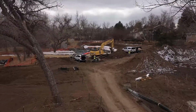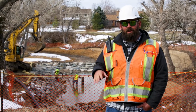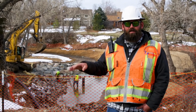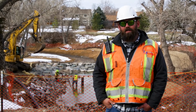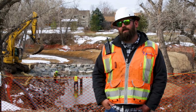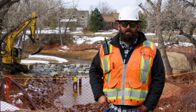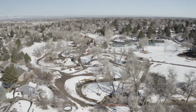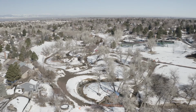So in this job we had to build several grouted walls with 2 grouted drop structures, and there are 2 walls that are 3 courses high, and then 2 walls that are 2 courses high, and then 1 very large drop structure behind me, and then 1 smaller one upstream of here to make up for grade drops throughout the channel and for protection of the sanitary sewer line.